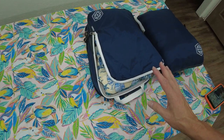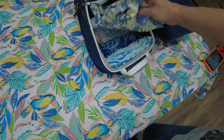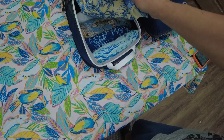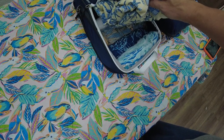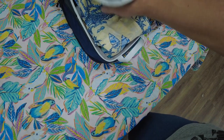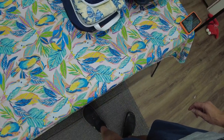Okay, so this is the second bag packed now. This is my pants and my Hawaiian shirts. I did something a little bit different this time to see if it makes that compression process a little easier. I just folded the top two shirts rather than try to make another layer of folded stuff. We'll see how this one goes.